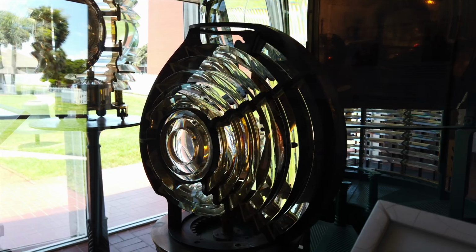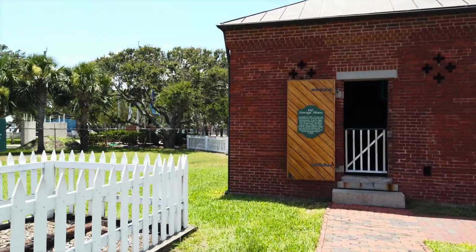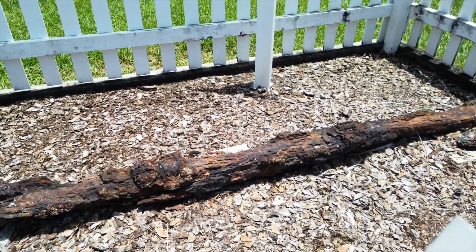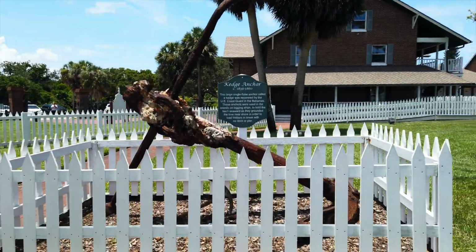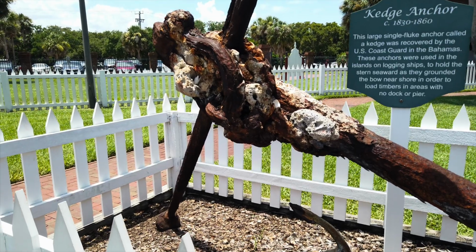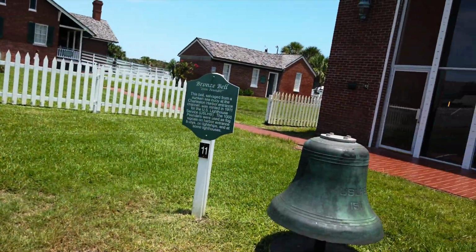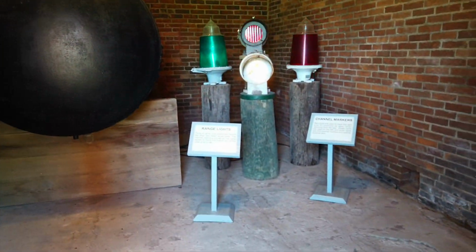So now we're going to go outside and finish looking at the grounds. Here is a 16th century anchor. Let's check out this anchor and then I'll look in there. This is a kedge anchor. I also found this bronze bell outside. And here is the last building.